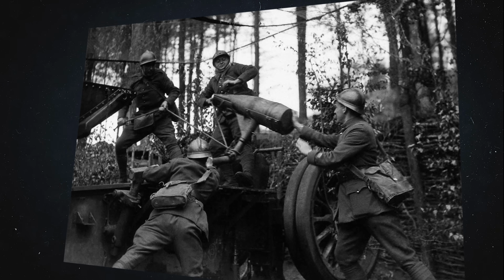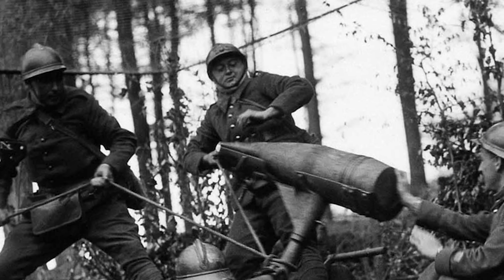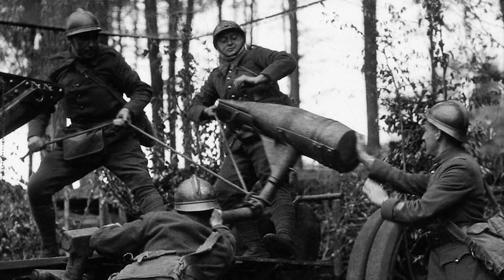French soldiers carry an artillery piece through a forest on the Western Front on May 29, 1940. They prepare to fire shells at enemy positions.